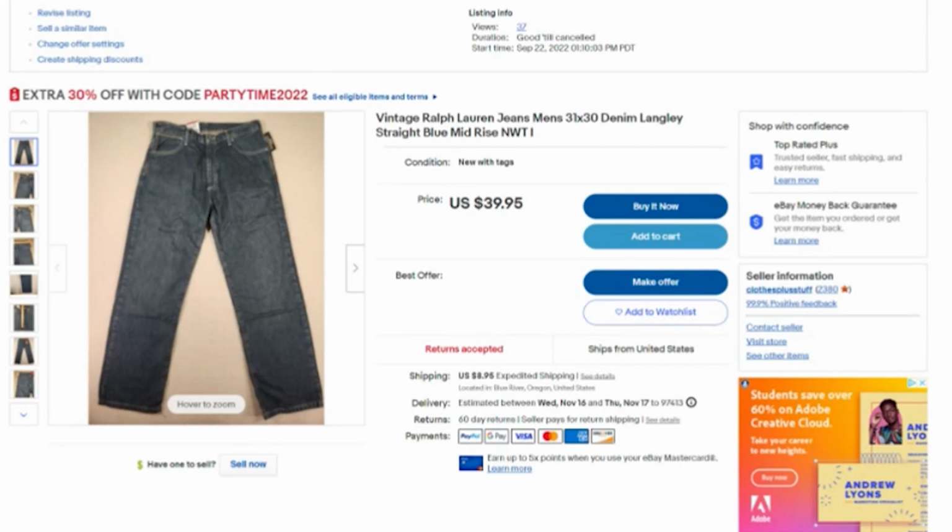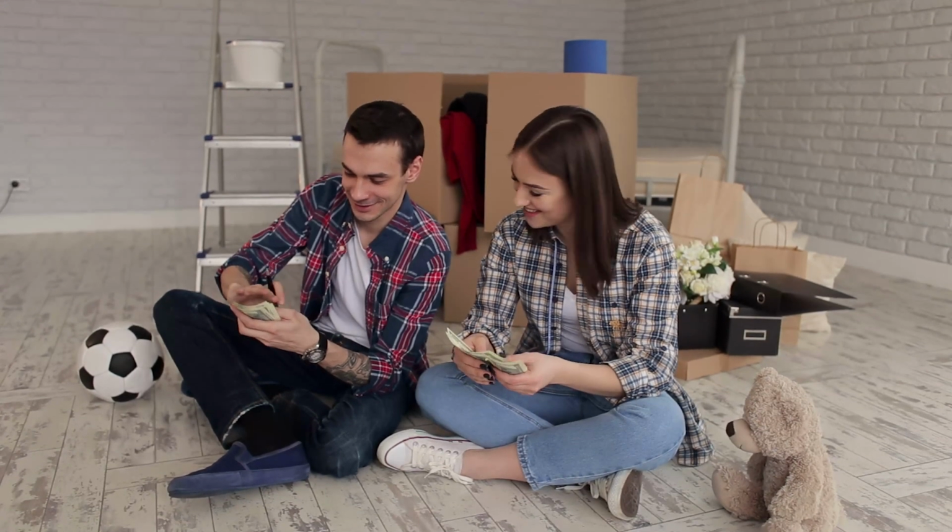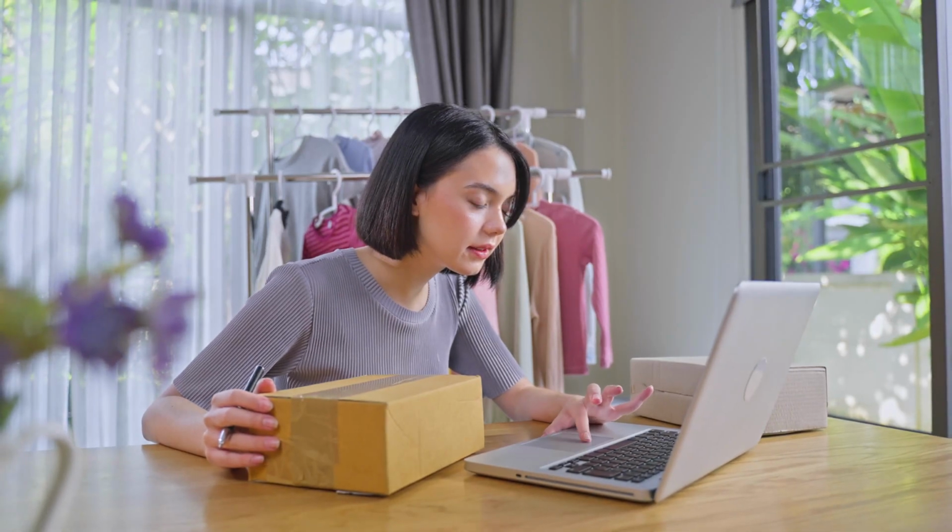Just by changing your title structure to how eBay wants it and to how your end buyer is looking for your item, you will start generating sales right now. You need to start re-looking at a lot of your listings and going through them and maybe making a few tweaks. I highly suggest that.